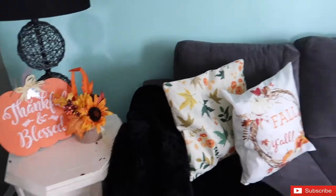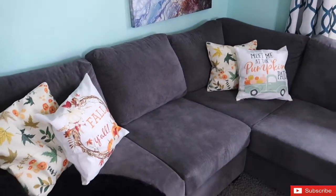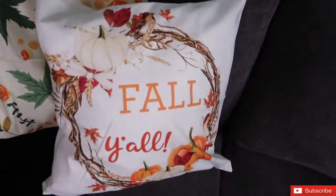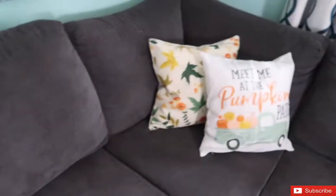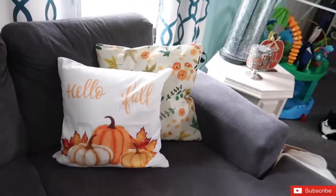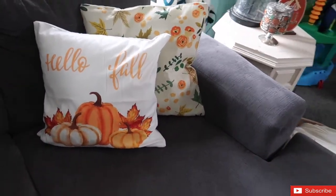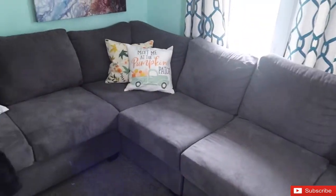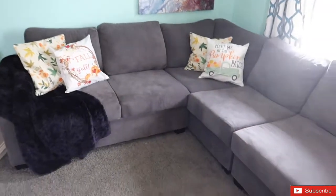I had some issues with these pillows, but they will work. So these all came from Shein. This one says happy fall, y'all. This one says meet me at the pumpkin patch. And then over here, hello fall. And they all have the same background pillow behind them. I think it looks super, super cute.